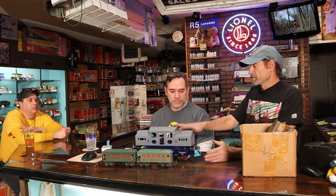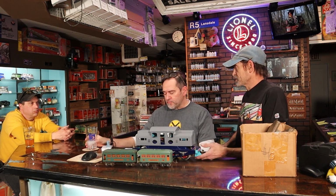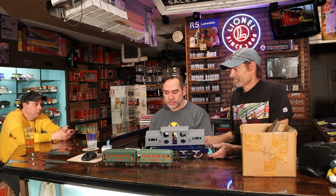Same here. This one was special because the lady wanted a Blue Comet set. A Blue Comet electric? She wanted a Blue Comet electric. She's already got 3 steam engines that are Blue Comet and 3 other Blue Comet sets, but she wanted an electric Blue Comet set to go with all her other Comets. So, not a problem.